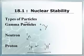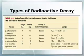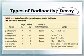So it's important to memorize all these different particles. This would be great stuff for note cards at the end of the year. Once you know the particles, everything is hunky-dory. Now, when they decay, there's different kinds of radioactive decay: beta particle production, positron production, electron capture, alpha particle production, gamma ray production, and spontaneous fission. So we'll just do some examples.